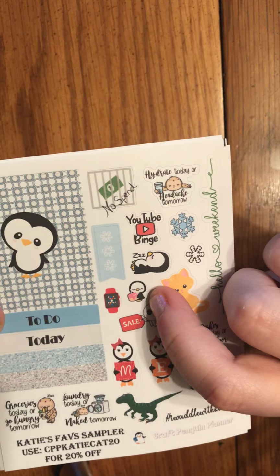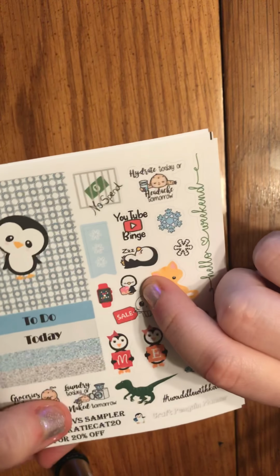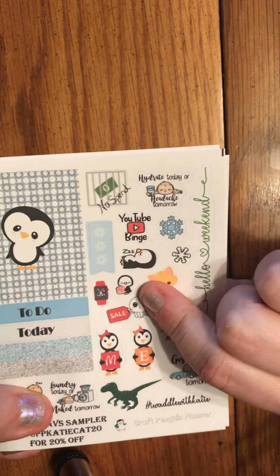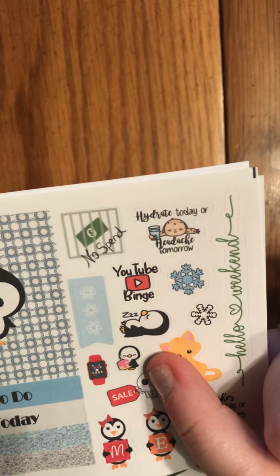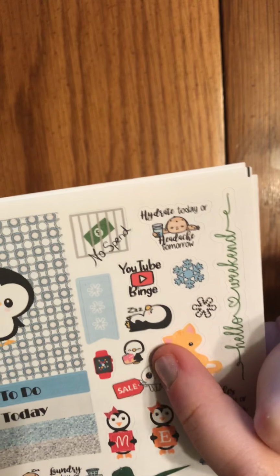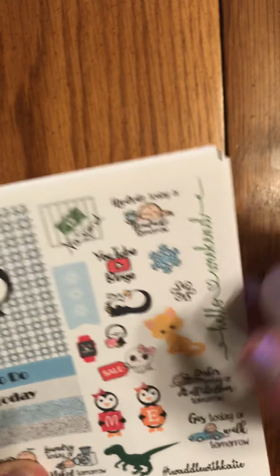He was already, if you remember my other sampler, that size already, but I needed something smaller for my B6 and also for my work calendar so I could mark people's birthdays, and so she tinified him. I like that word. She tinified him for you and I so that you can have him.